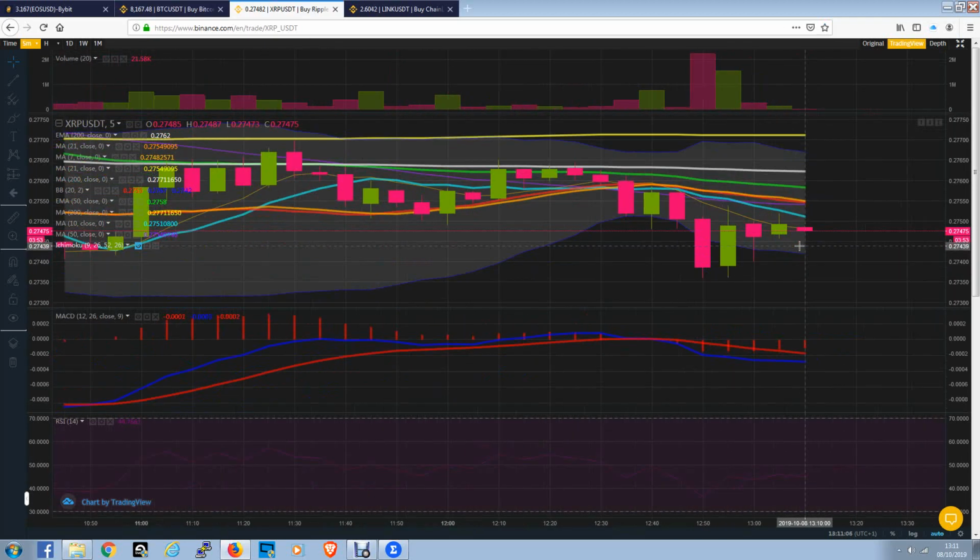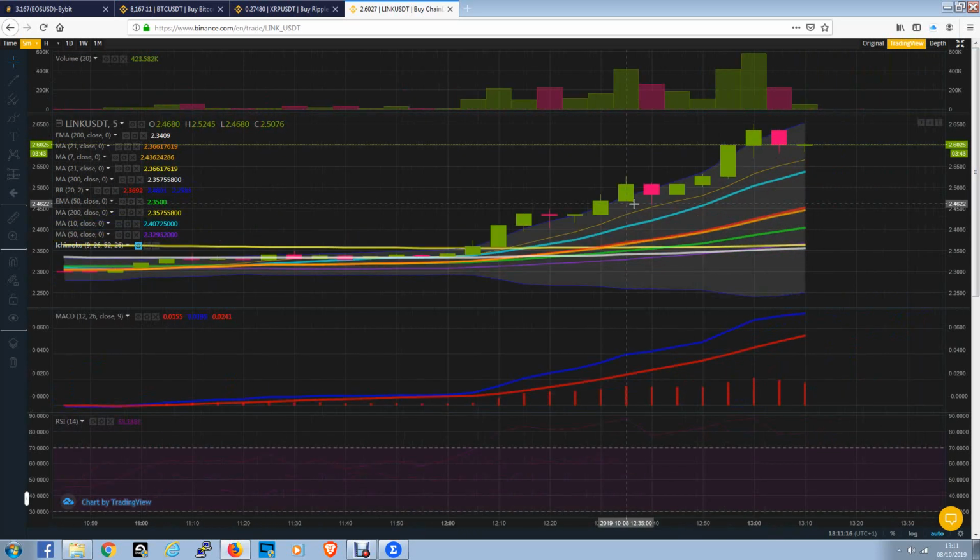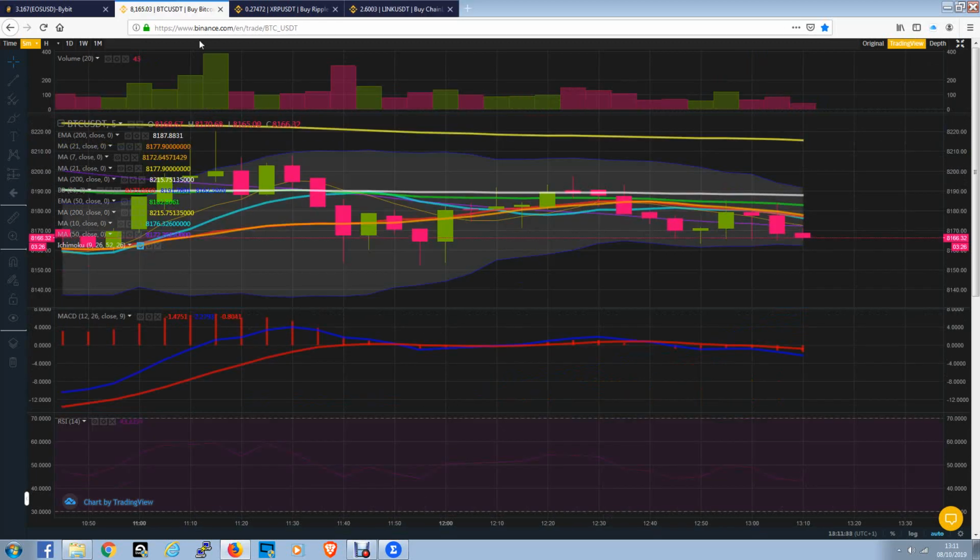XRP has an identical setup actually, so that's looking bearish on the 5 minute chart, so this looks like it's going to drop off. And let's have a look at Chainlink to see what Chainlink's looking like on the 5 minute. Chainlink's actually looking bullish still, to be honest with you. So Chainlink looks the opposite of all of those, so Chainlink actually looks pretty good. It looks really good actually. Let's see if there's an opportunity to short this.